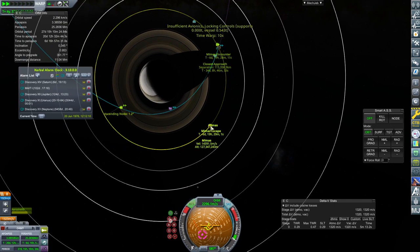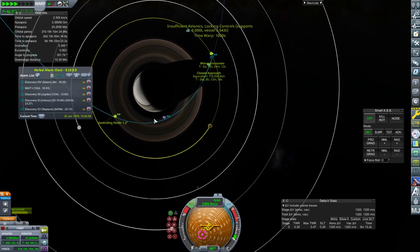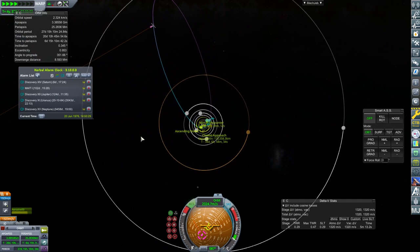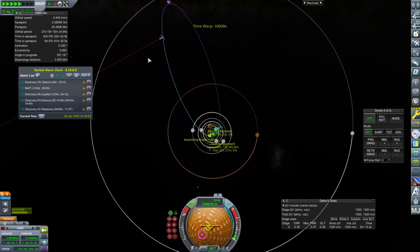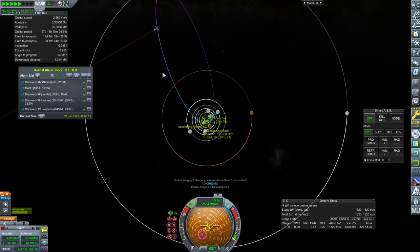So you can see Mimas moving around there. We should be coming across here at some point. Let's have a look. Where are we? Is it going to get another orbit? It might, actually. I didn't think it was going to be that quick. That slow, actually. So we're taking our time coming in. We're going to get quite a lot of speed up, I think.